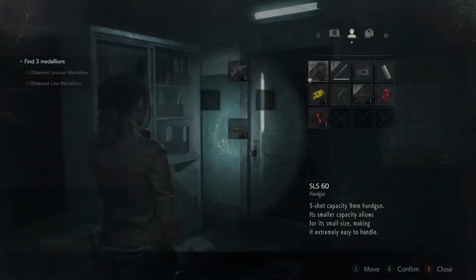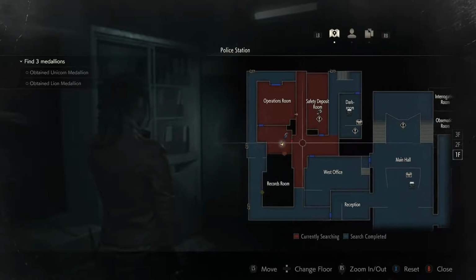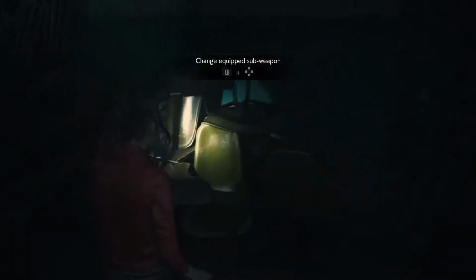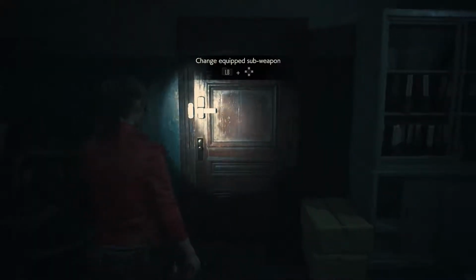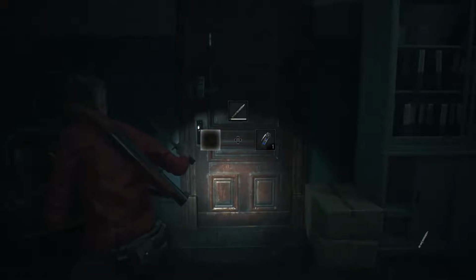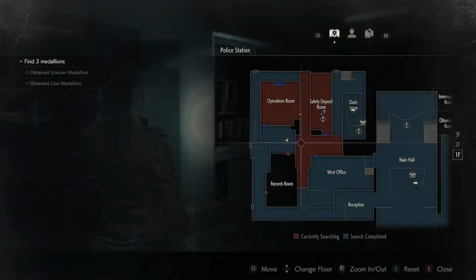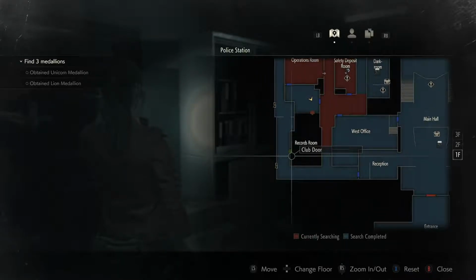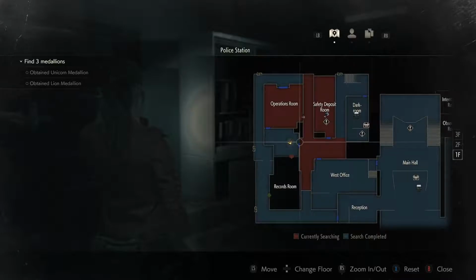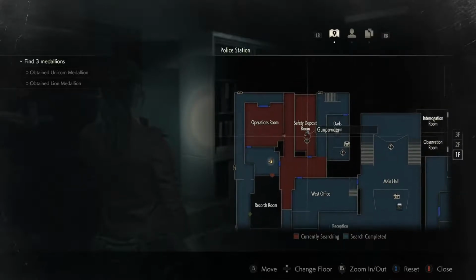Huh. Why is that there? Oh, that's the shortcut for here. Okay. There's a flash grenade behind me. LB sub equip. Oh, okay. Cool. So that's the records room. You can't get in there unless you have the heart key or the club key. But I can get out this way into this hallway. And then there's some gunpowder in here.